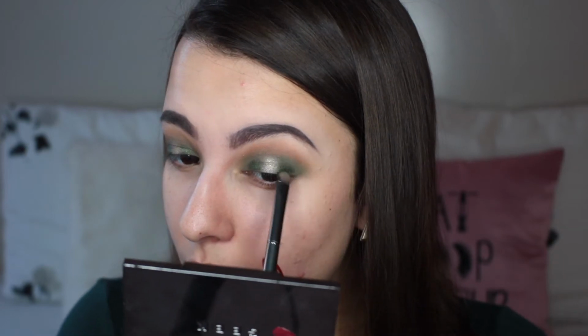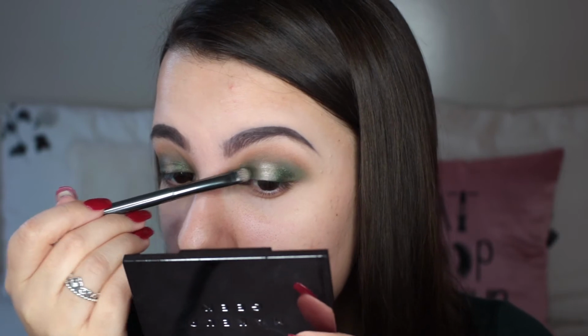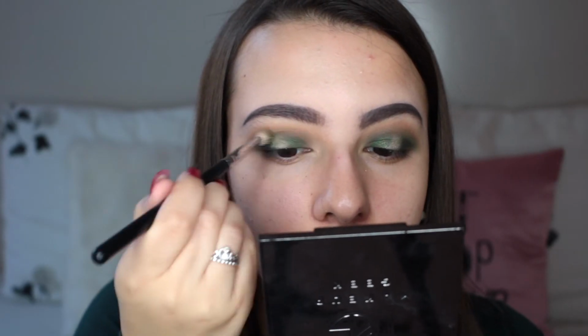So I'm going to be applying this where the Dirty Martini meets that middle shade, like you guys see me doing here. Like I said, just to give a little bit more green to the look, and also a little bit more of a seamless blend to kind of blend those lines outside of the I Heart This Super Shock shadow.